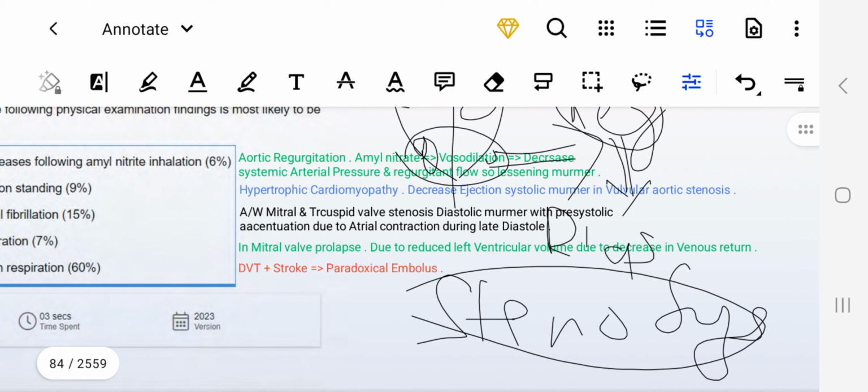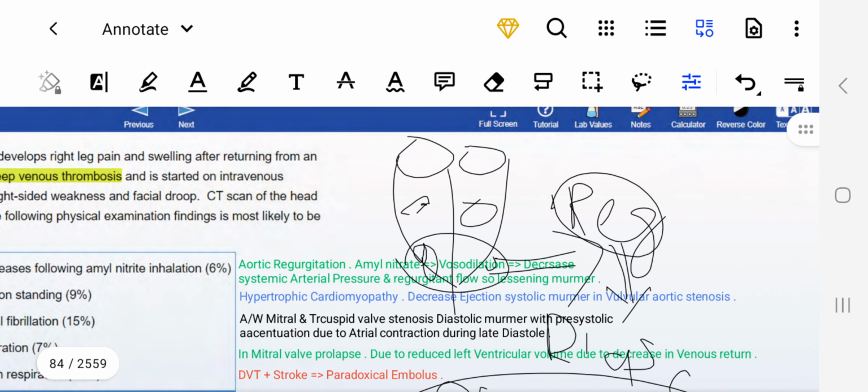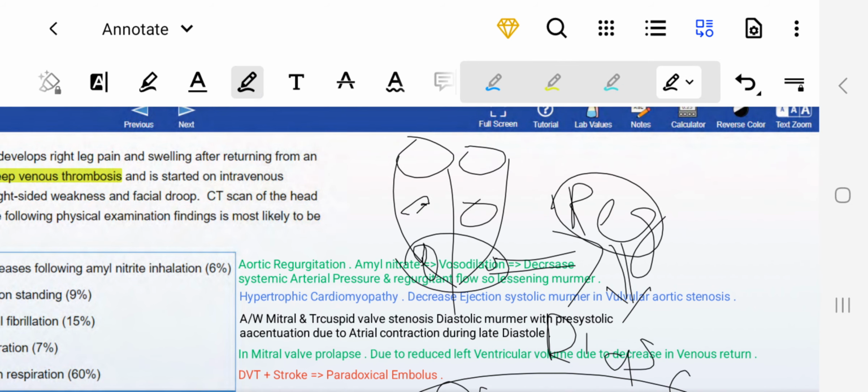But what is that called? See, the stenosis will produce systolic murmur. But this is opposite to the case of tricuspid and mitral valve, right? It will be opposite. Like if here is regurgitation, that would produce a systolic murmur. This is important. That would produce systolic murmur.